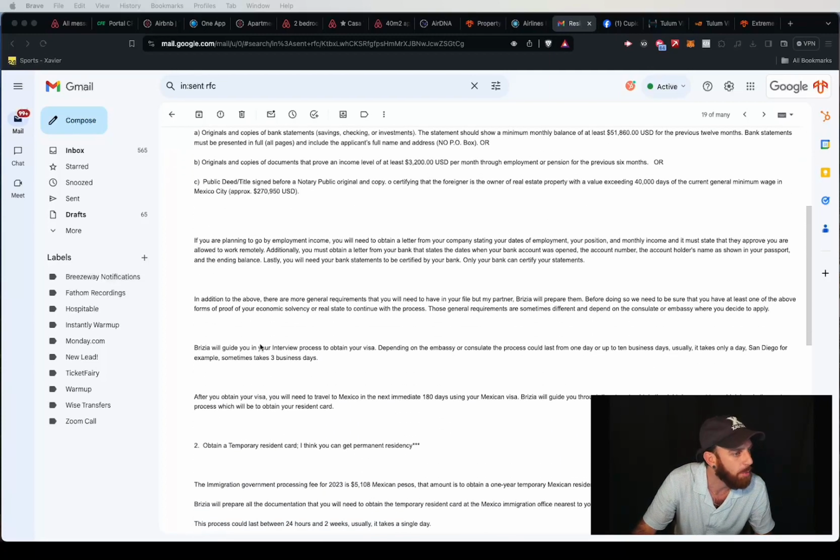So if you're planning to go the employment income, you'll need to obtain a letter from your company stating your dates of employment, your position, your monthly income, and it must state that they approve that you are allowed to work remotely. Additionally, you must obtain a letter from your bank that states the dates when your bank account was opened, the account number, the account holder's name as shown in your passport, and the ending balance. Lastly, you'll need your bank statement to be certified by your bank, and only your bank can certify your statements.